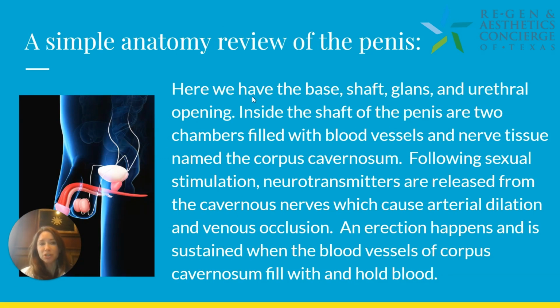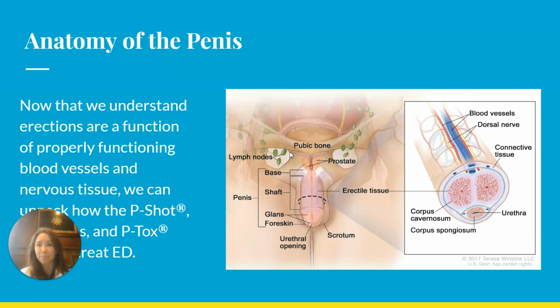Here we have the base, shaft, glans, and urethral opening of the penis. Inside the shaft of the penis are two chambers filled with blood vessels and nerve tissue named the corpus cavernosum. Following sexual stimulation, neurotransmitters are released from the cavernosal nerves, which cause arterial dilation and venous occlusion. An erection happens and is sustained when the blood vessels of the corpus cavernosum fill with and hold blood.